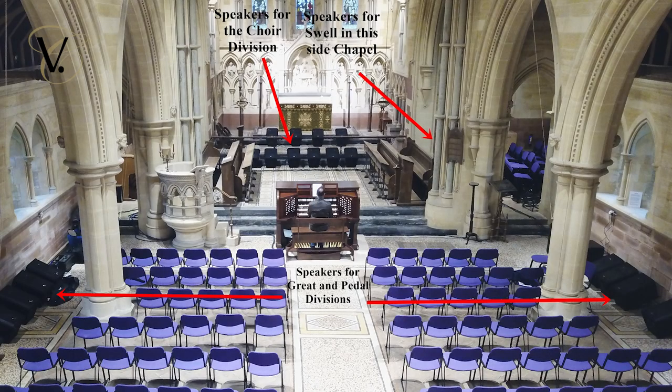The speaker plan that we have for this church today is to place the great and pedal department, which is the core of the main sound, near the front of the nave. The swell department has been placed in the side chapel on the south side of the choir. The choir department is in front of the altar, and the solo department is behind the altar. So we've created an audio stage that seeks to separate various parts of the instrument as a starting point.